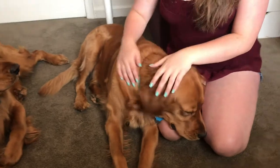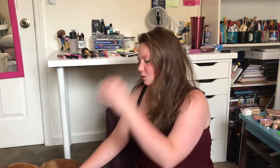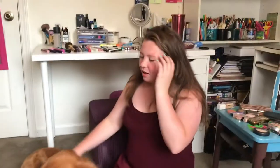So these are my dogs. This is Hudson and this is Hunter. They're golden retrievers. I also have three cats and they could do this challenge with us, but they don't know the concept of participation. So they will not be joining us with this one. Just my Hudson, please stop. So who wants to go first? Who wants to pick it out first?